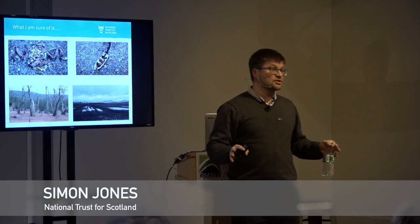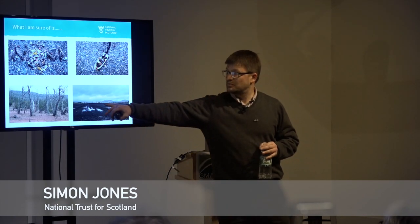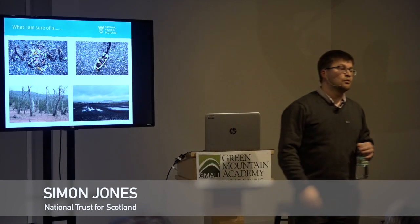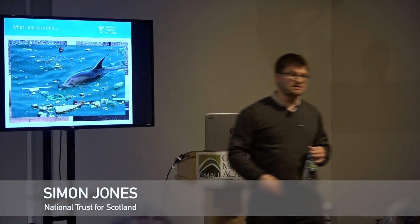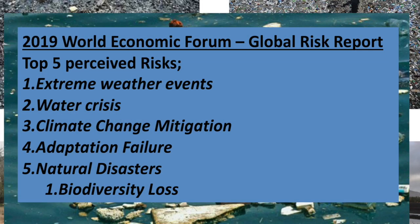Scotland is no exception to all of this. We still do things that are not the best practice. This is Pentland Hills at the back of Edinburgh, and this is peat bog cutting. What's the peat being used for? Horticulture, gardening. A dolphin swimming in a sea of plastic. Don't need to say any more about that. So I'm not trying to eulogize to you, I'm just stating some facts.